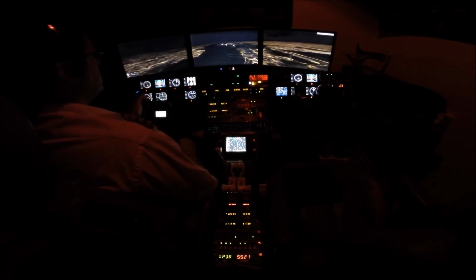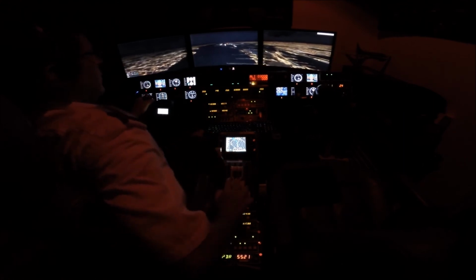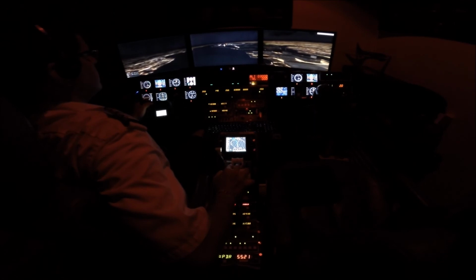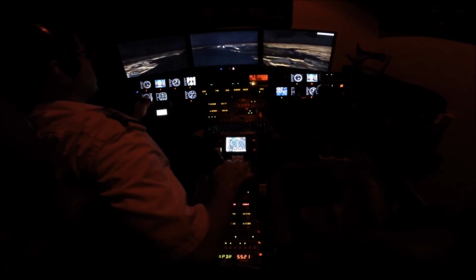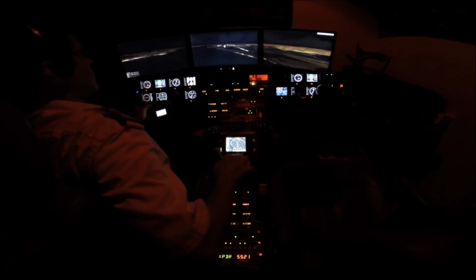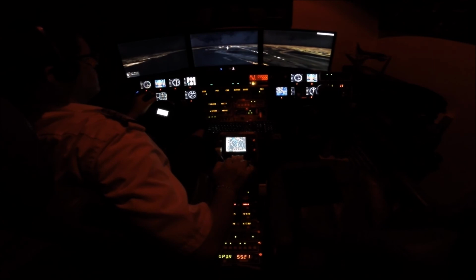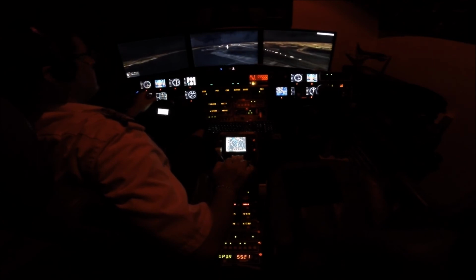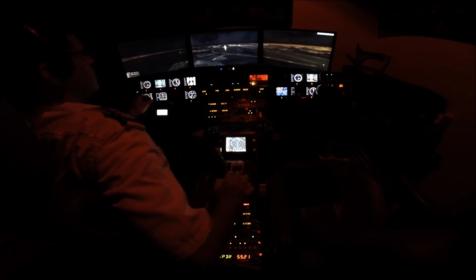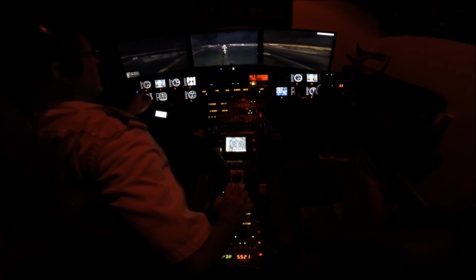Disengage the autopilot. Don't sink. Don't sink. Don't sink. And we're going to get rid of that don't sink warning. Don't sink. Don't sink. Alright, we got the runway made. So the throttles are idle.